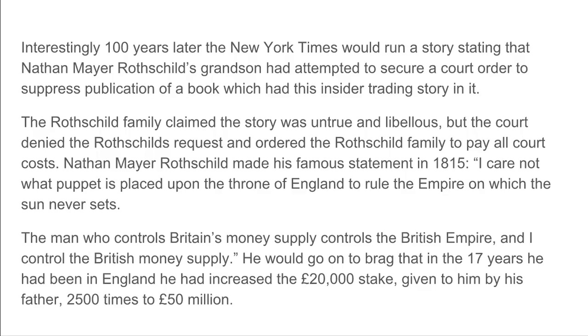Interestingly, 100 years later though, the New York Times would run a story stating that Nathan Mayer Rothschild's grandson had attempted to secure a court order to suppress publication of a book which had this insider trading story in it. The Rothschild family claimed the story was untrue and libelous, but the court denied the Rothschilds' request and ordered the Rothschild family to pay all court costs.